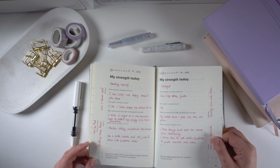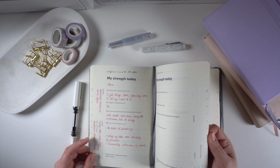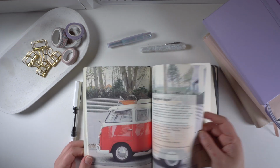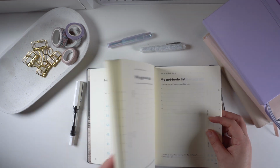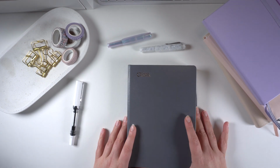So let me know if you're interested in me doing a walkthrough of the change journal. That's something I'm going to continue using and do a full review of it soon. That way, if you've been thinking about having a journal that's already set up that can help you with your personal development, then this could be helpful for you. So keep an eye out for that video as well.